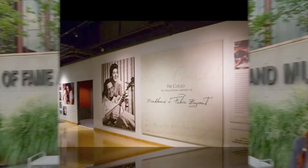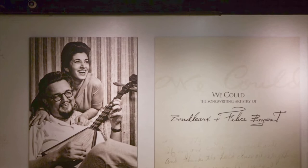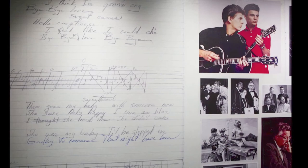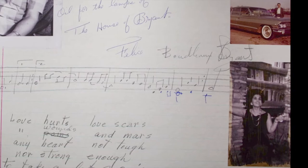Let's take a virtual look at the exhibit about Boudleaux and Felice Bryant. Follow us. Welcome to our exhibit called We Could, the Songwriting Artistry of Boudleaux and Felice Bryant. Boudleaux and Felice were a husband and wife team who were known as Nashville's first full-time professional songwriters. Do you know what a songwriter is? That's right. A songwriter is a person whose job it is to write songs.